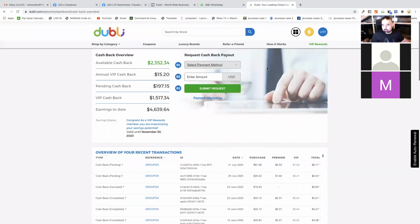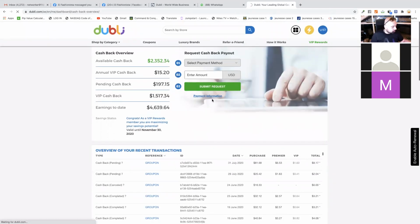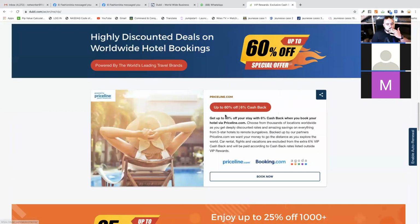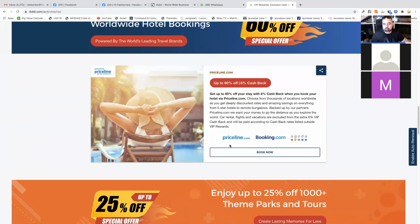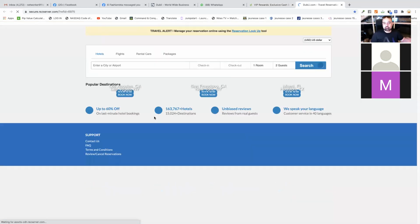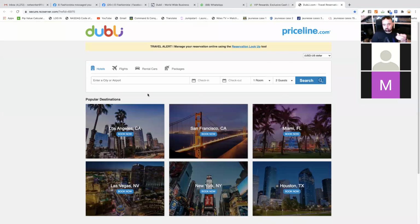Plus, as a VIP, I have access to a very special hotel portal that is Priceline here. See? So when you click here, it's like a special travel agency. We can do so many comparisons. You can just do it with Hussein.